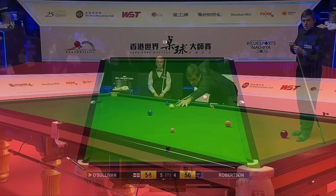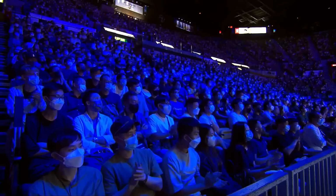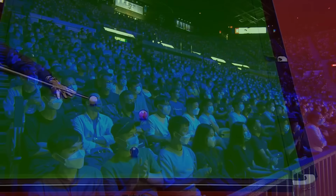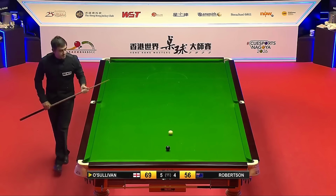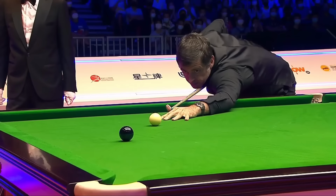Keeps looking at that scoreboard. He knows he needs blue and pink. It's going to be some occasion on Sunday. The most successful player from Hong Kong against the most successful player ever. Marco Fu against Ronnie O'Sullivan. For the Hong Kong Masters title.